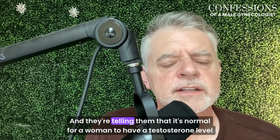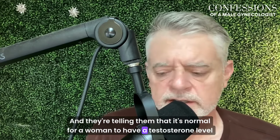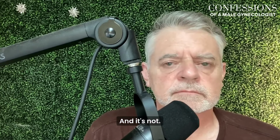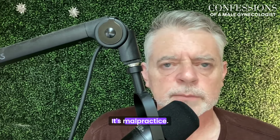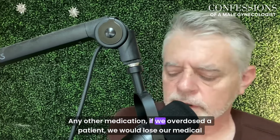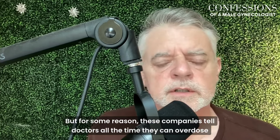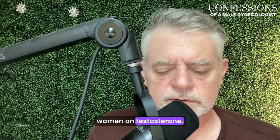And they're telling them that it's normal for a woman to have a testosterone level of 150 or 200, and it's not. And I'm going to say that again. It's 3 times normal. It's malpractice. These companies are training doctors to commit malpractice. Any other medication, if we overdosed a patient, we would lose our medical license. But for some reason, these companies tell doctors all the time they can overdose women on testosterone.